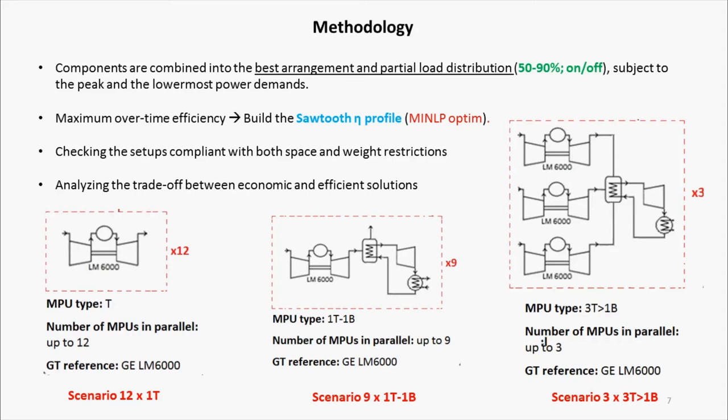among its components. To this end, the profile of the annual power demand to the hub is calculated by adding up the demands of the individual FPSOs, so the peak and the lowermost power consumptions are identified. Next, the minimum number of MPUs required to be installed in parallel can be defined, and their total occupied space, cost, and weight can be figured out.